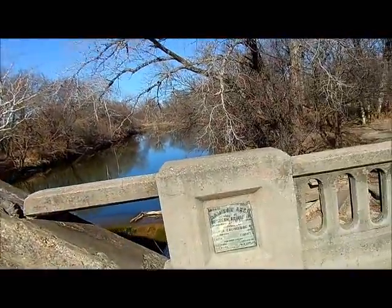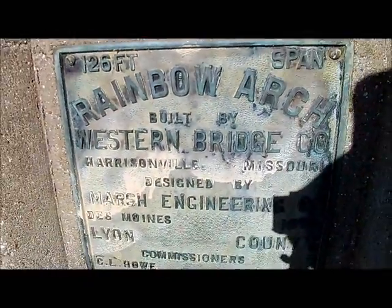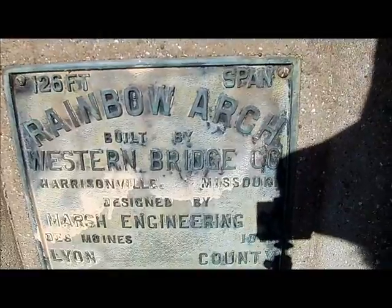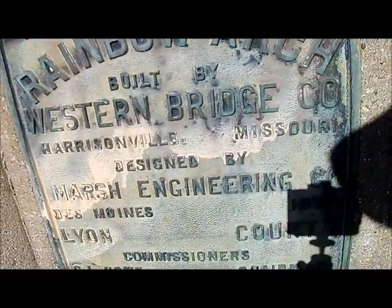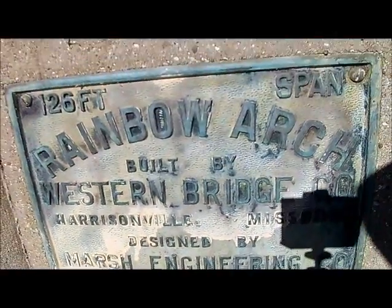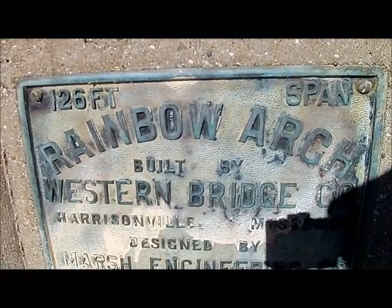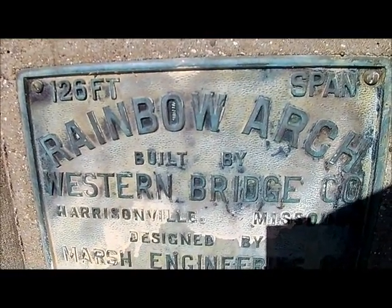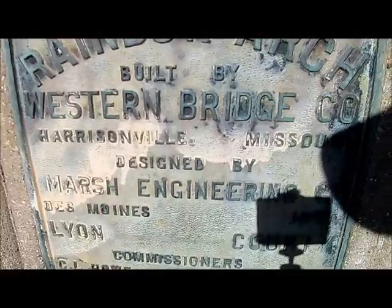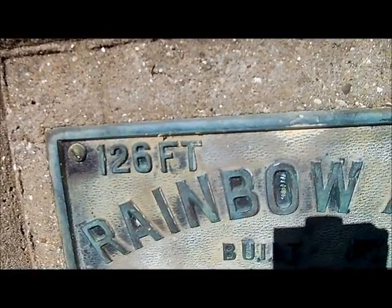Let's go over here. There's another plaque. Let me get down here. Rainbow Arch built by Western Bridge Company, Harrisonville, Missouri. But it was designed by March Engineering of Des Moines, Iowa. I think what happened was when the bidding took place, Western Bridge actually got the lower bid. So that's why they built it instead of March Engineering, which I thought was kind of strange. This is actually a 126 foot span.